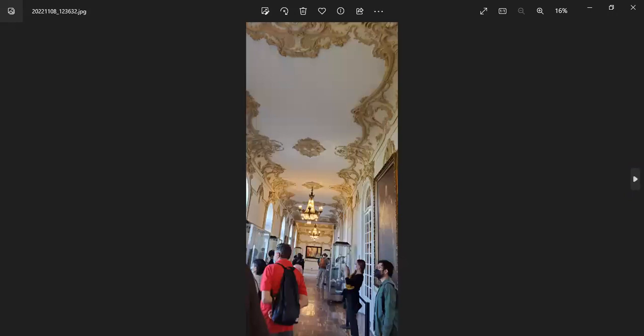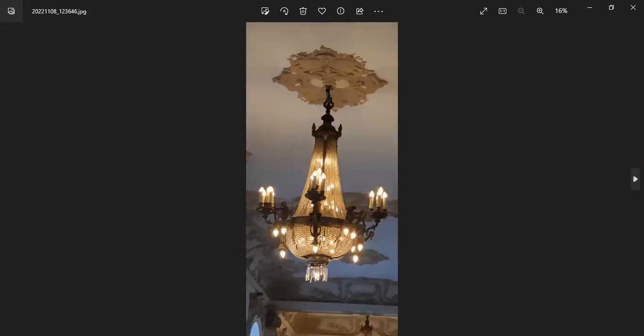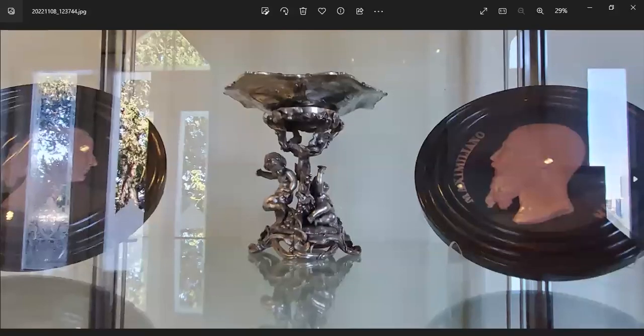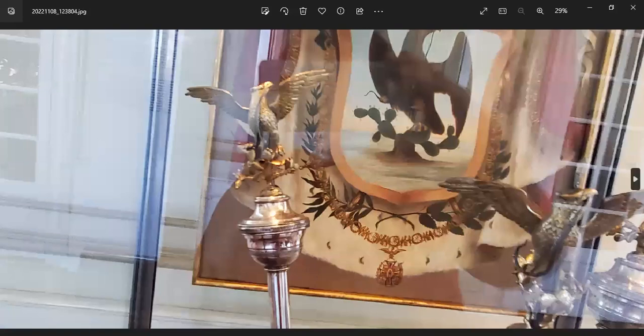So the museum is well maintained, and there are a lot of visitors. Again, the symbol of Mexico.